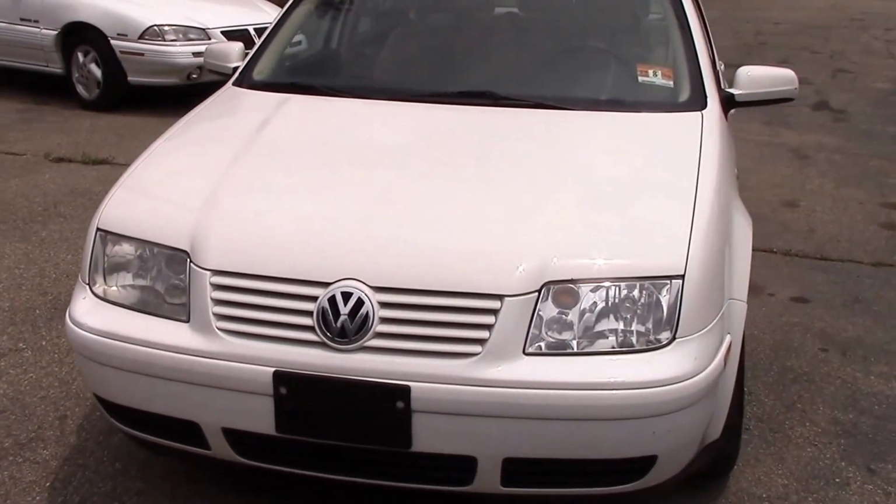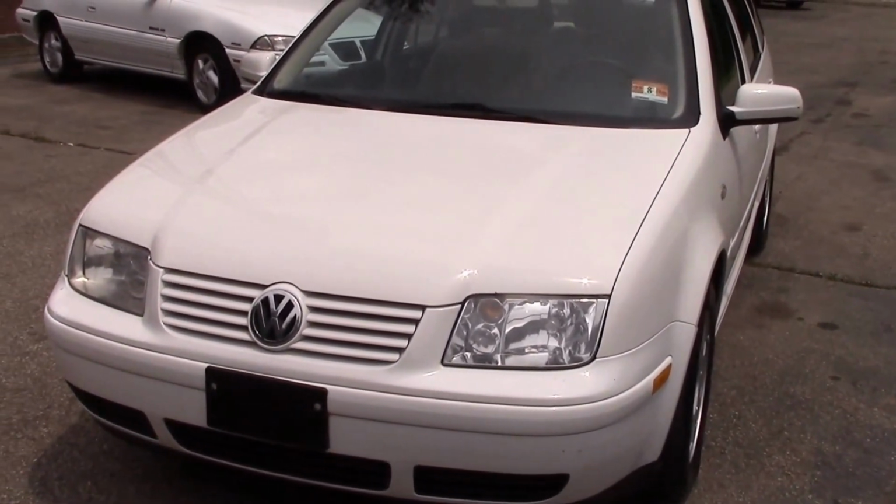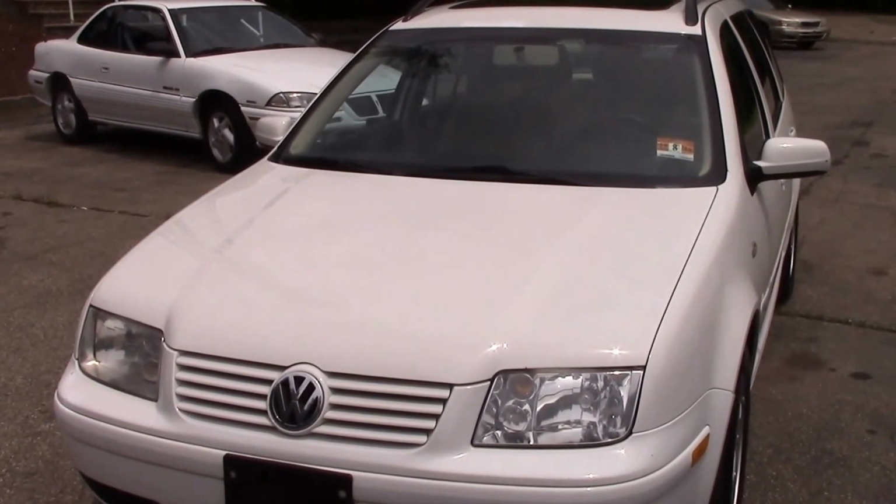I'm really excited to sell this to somebody because I just know what a great deal it's going to be for them. So if you want an economical, reliable, inexpensive Volkswagen Jetta wagon, boy, is this the one for you.